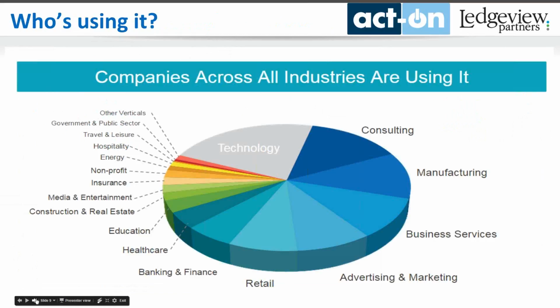We here at Acton take pride in being responsible for that change of tide, offering a marketing automation solution to small business, mid-size organizations. We have a variety of enterprise-style logos as well. But again, who's using it? Across the pizza pie, technology. Great. But almost every vertical here is represented.